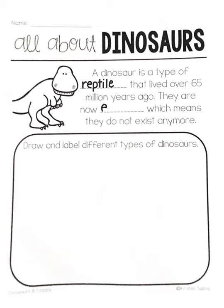Extinct, which is spelled E-X-T-I-N-C-T. That's a pretty hard word to spell, kindergarten, but that is how you spell extinct.